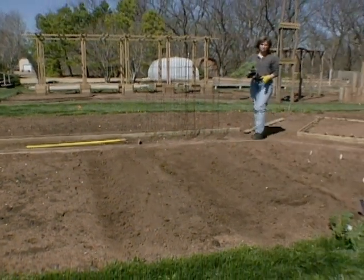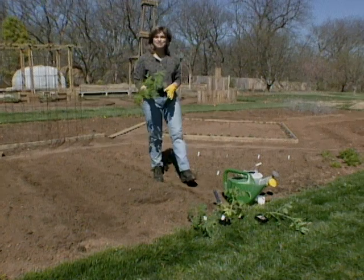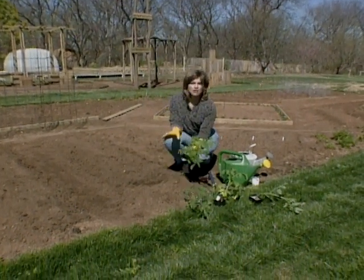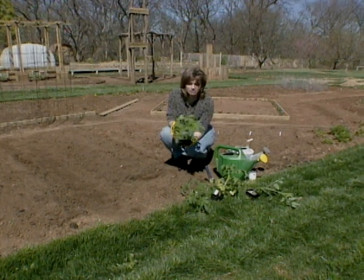Well, if you've just been dying to plant your warm season vegetables, you'll be happy to know that it's time to start planting right now, especially things like tomatoes. Also, peppers and eggplant are some transplants that you can start setting out in the garden.